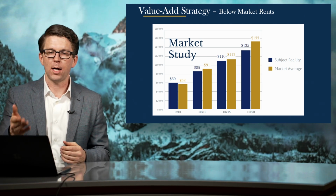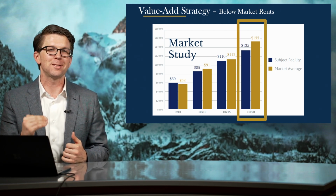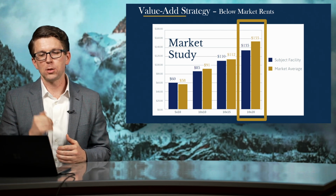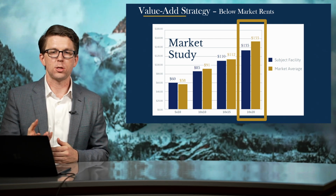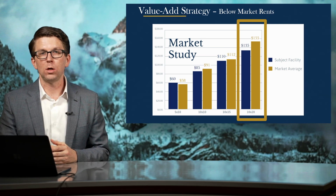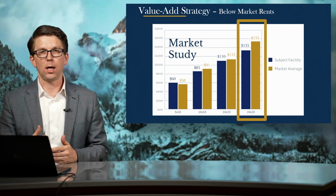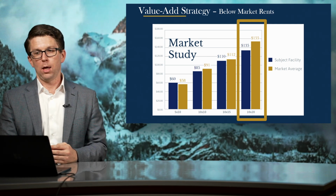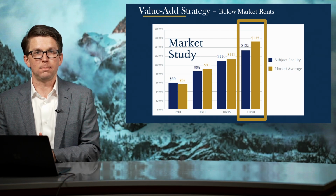And then we average them out and we see what the differences are in our subject site rents and what the market is charging. And so what we can see in this example, you can see that our subject facility is charging $135 for a 10 by 20 and the market's charging $155, suggesting a $20 below market rent for our current customers. That provides a strategy for us to raise rents to market.